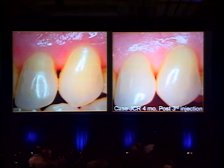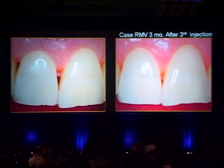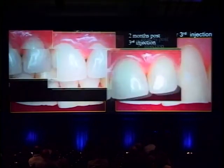This is a 4-month post-third injection. This is how the patient presented initially. You can see the papillary insufficiency, and you can see where we're at here. Another patient 3 months after the third injection. Again, you can see the blunting of the papilla here initially, and you can see what we're getting as it's filling in here 3 months after the third injection.